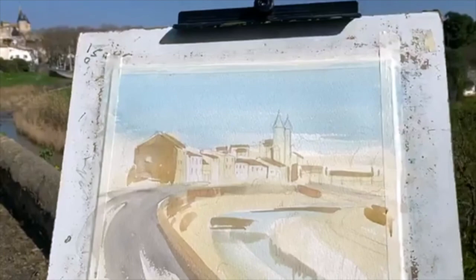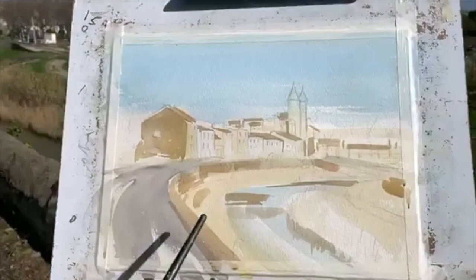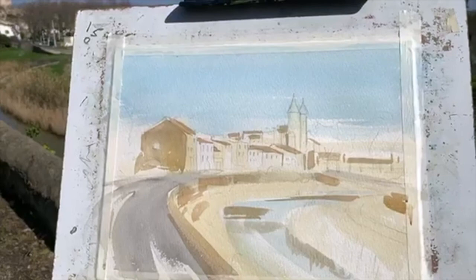All right, so now you can see we've got that basic sort of cerulean blue, some Naples yellow and yellow ochre mixed into the facades, and I've just mixed a slightly richer colour for the roofs. I'm going to just put my hairdryer across that, and then I'm going to mix up a little shadow colour and a smaller brush, and let's have a little of that.